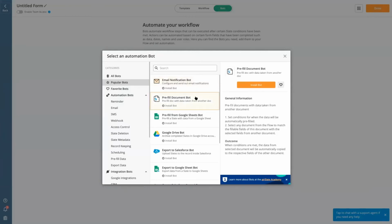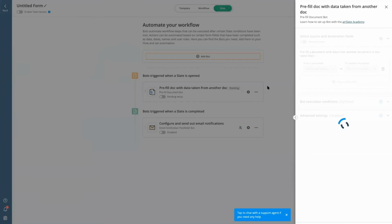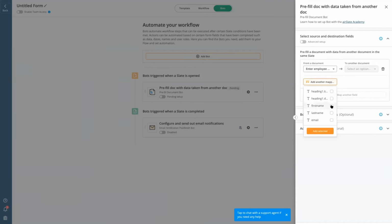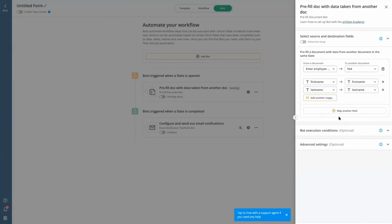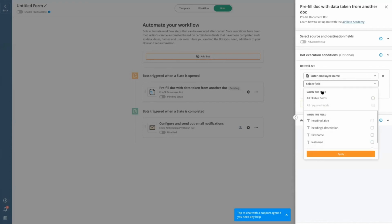So here's the pre-filled document bot. And this simply copies data from one of our documents to another, however you like to set it up. So pretty simple. It's from the enter employee name. We need the first name and last name. And then it's to the W-4. Because I gave them the same names, airSlate just matches those for me automatically. Now, under conditions, every bot has this concept of when should this bot actually do its work. We're going to make sure that the employee name has actually been filled out at this point.